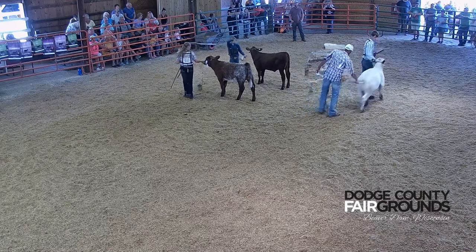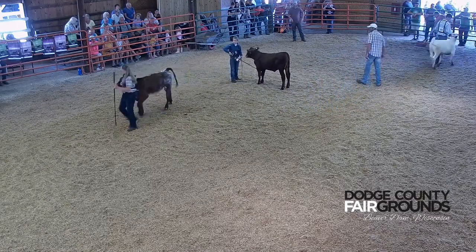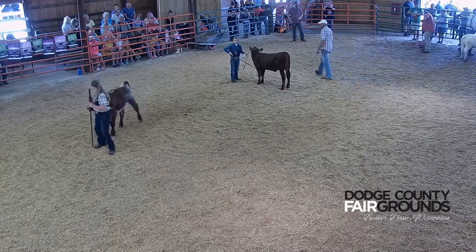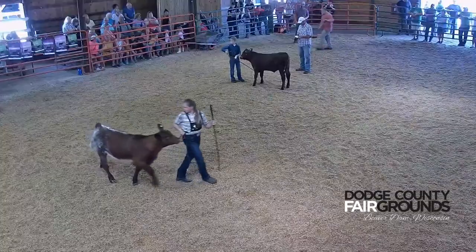The young lady's Shorthorn calf here, really good in its lines, got some muscle shape. I think that calf, as we put him on feed, is going to level a little bit on top, smooth and balance out a little bit nicer for me.